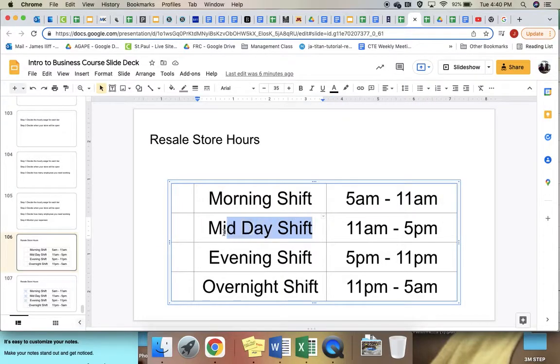We have a midday shift from 11 a.m. to 5 p.m. And we have an evening shift from 5 p.m. to 11 p.m. And then we have an overnight shift from 11 p.m. to 5 a.m. Now, those are the 4 shifts that you can choose from.